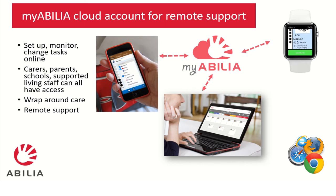On the myAbilia account, you'll be able to see the person's calendar, you'll be able to add activities, change activities, and also monitor those tasks that you've set up to be tickable to make sure that that person's done everything that they were supposed to have done on the day.